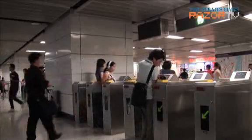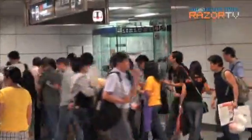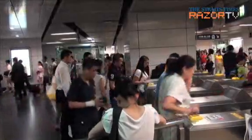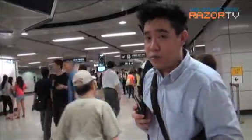Single trip tickets must be inserted into the gantry, or one can use the Octopus card, which is similar to Singapore's EasyLink card for multimodal commuting. With such heavy human traffic, you might think that it is a nightmare taking a train in Hong Kong, but look, it's rush hour and I've gotten to the station, bought my ticket and I'm going in and it's taken me less than a minute, so let's go in now.